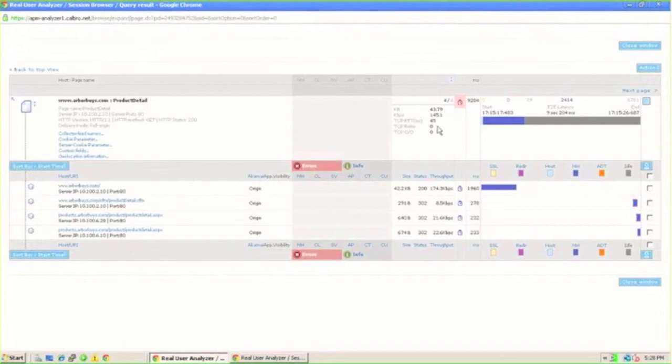Up here at the top, this gives me information like the kbytes per second, the round trip return time. So this is basically how long is it taking them to get to my site and get back. So if you're seeing very long round trip times, then that could indicate, again, a problem that's outside of your four walls.